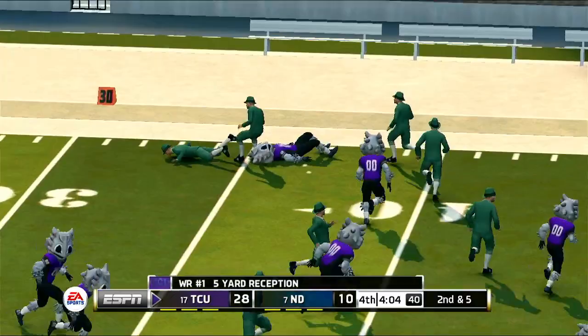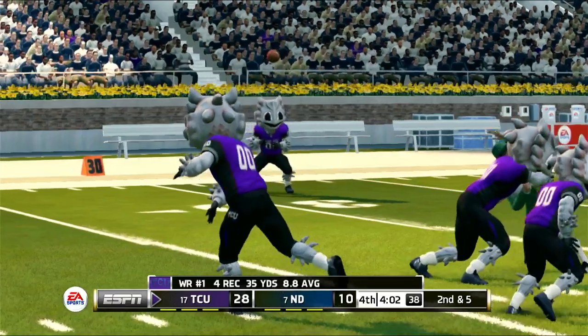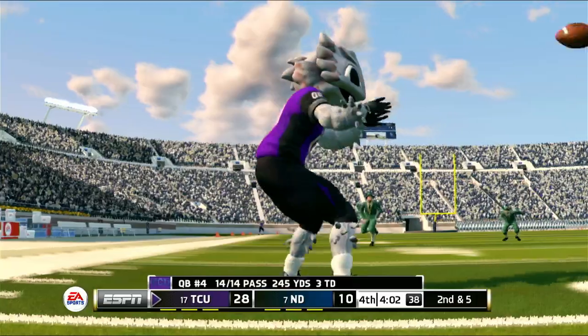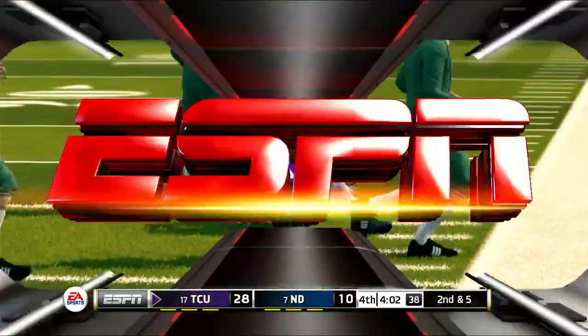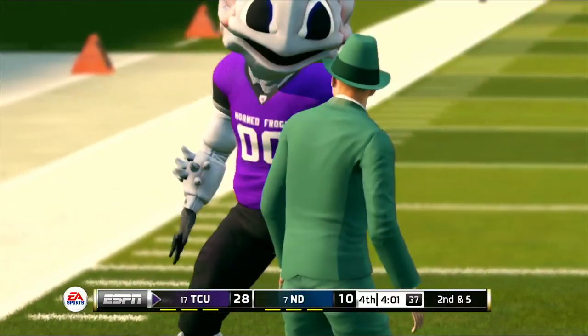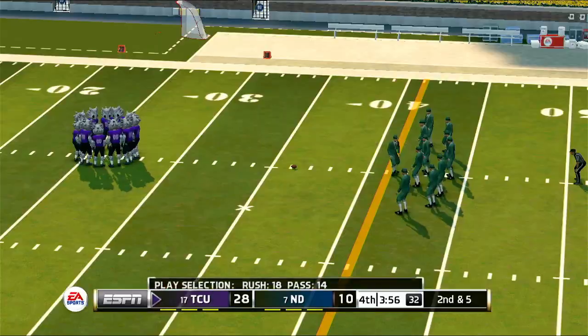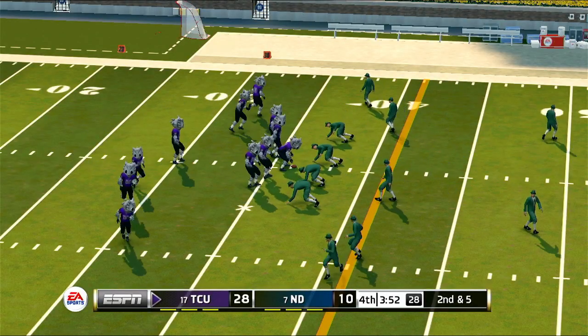Fires out to his receiver. They'll bring him down right around the 36-yard line. And they get 5 yards from that completion. Here's a safe play hitting the underneath receiver, but it's a nice gain of 5. From their own 36-yard line, it's second down.